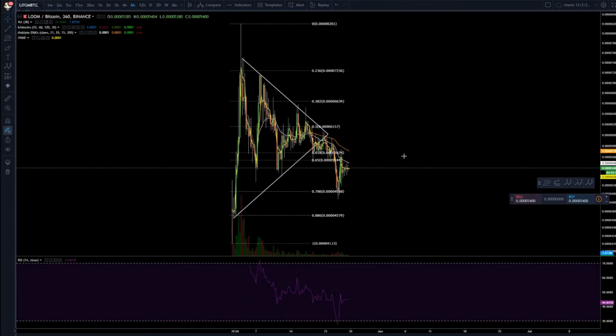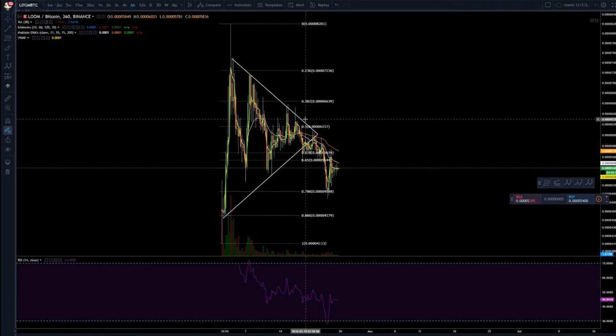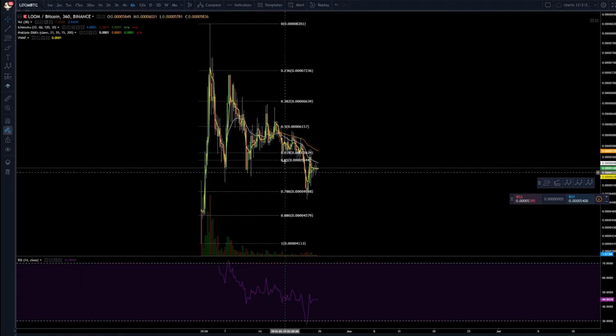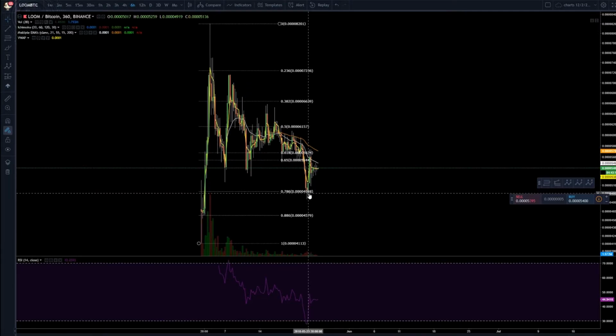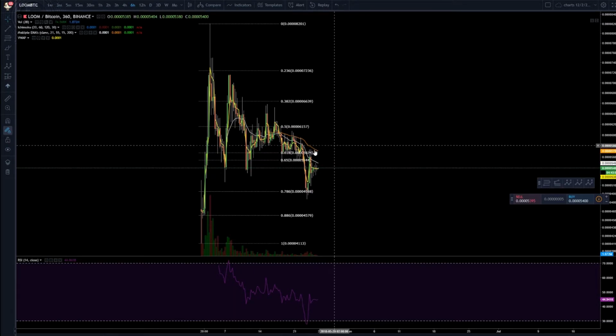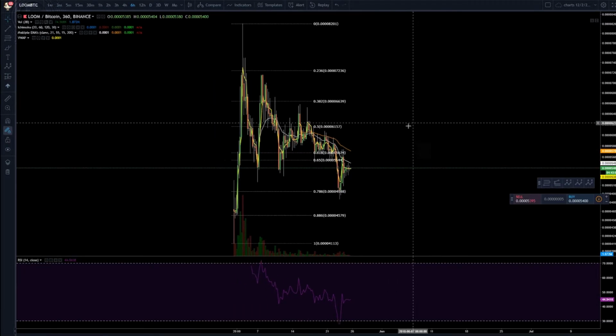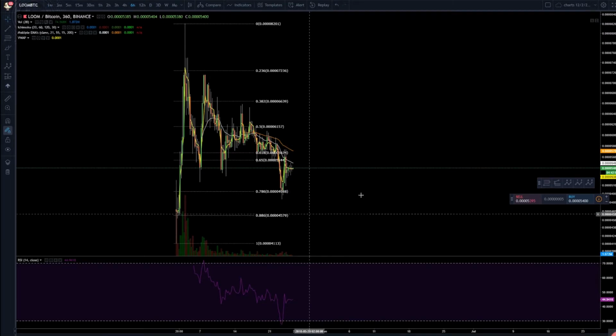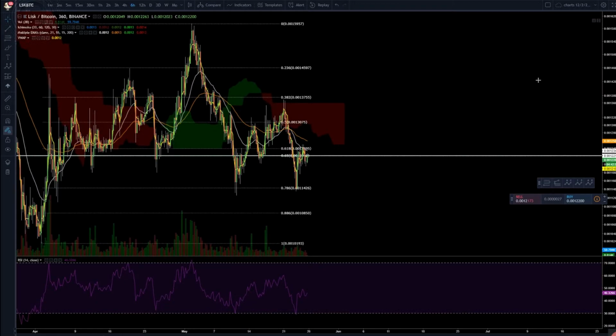Then we got Loom. Loom fell out of this triangle that we made here quite some time ago, so I can get rid of that. It bounced from the 786, nice bounce. It's trying to hold up here, but it's still under both EMAs. There's no cloud here yet. And I mean, the 886 would be an excellent point to get in. Then we got Lisk.